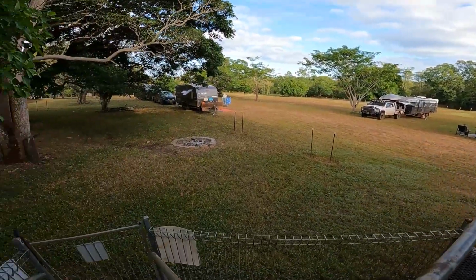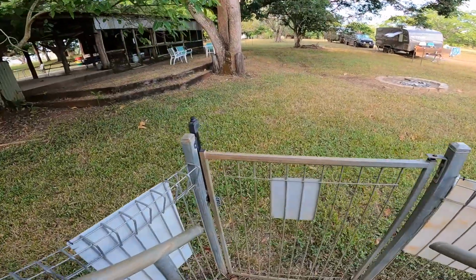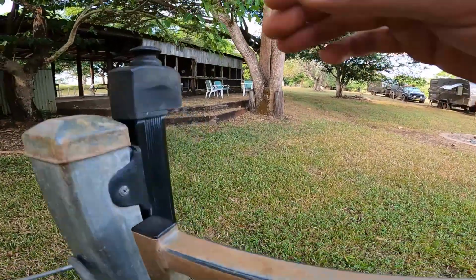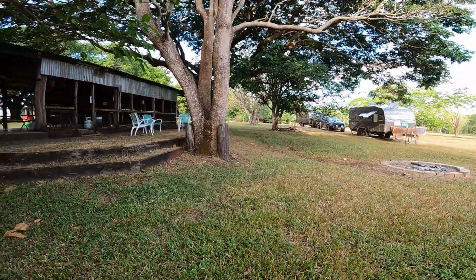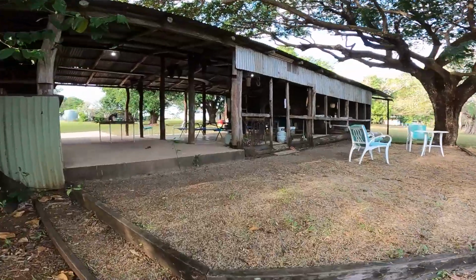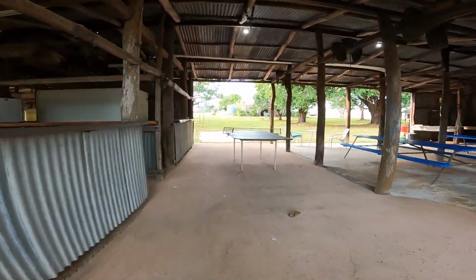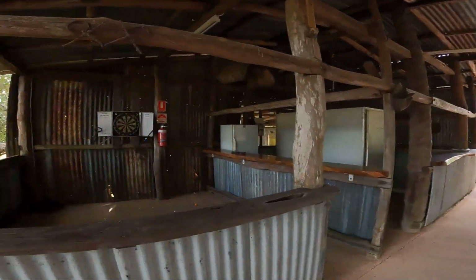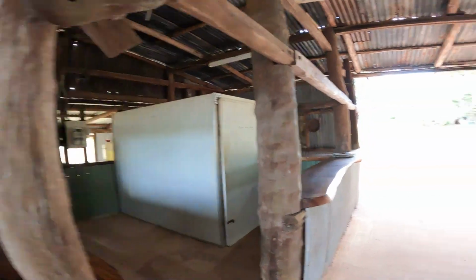But yeah, other than that, from what I can see, there's some dongers up there, so I'm sure you might be able to get one of them if you need one. There's an abundance of wildlife, like just here behind me, there's so many different types of birds and guinea fowls, and in the afternoon there's kangaroos everywhere. It is a working station, so there's cows and bulls and whatnot, there's horses. Yeah, it's a pretty awesome place really.